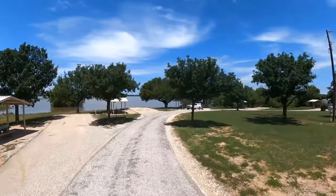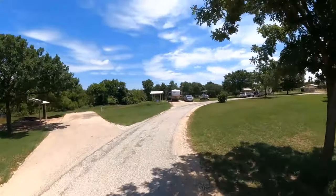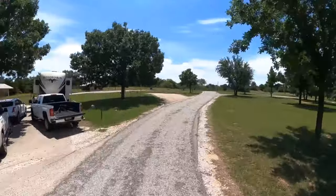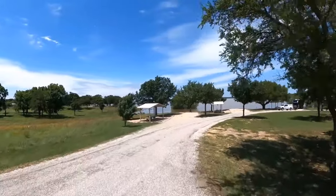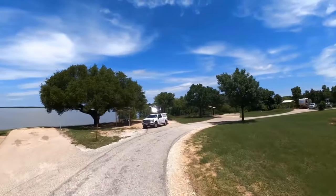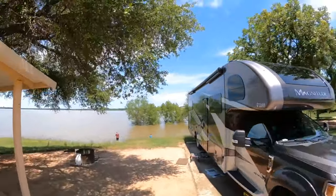These are the nicest sites in the park. Right here. Especially that one, number four. Loop back around. Coming in for a landing. Those are always so much fun.